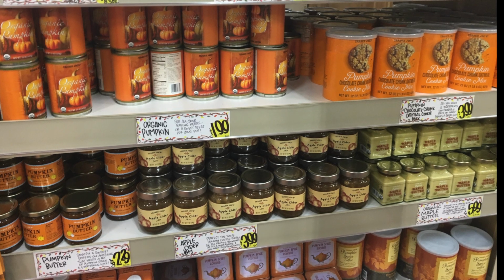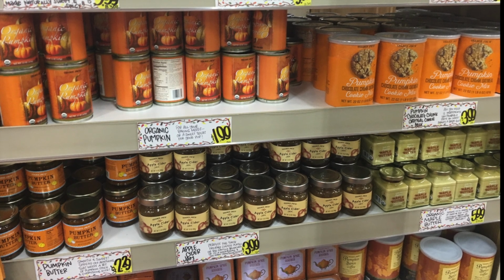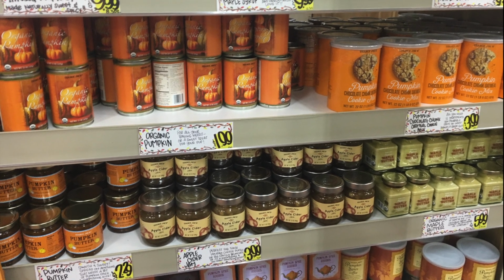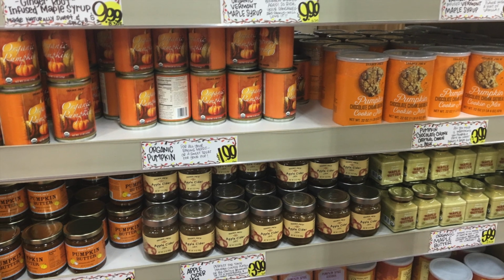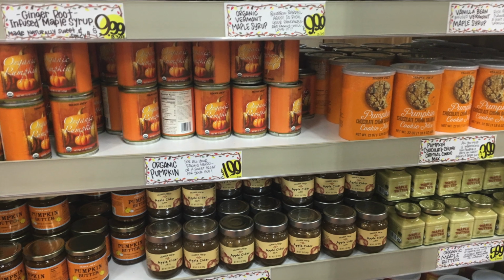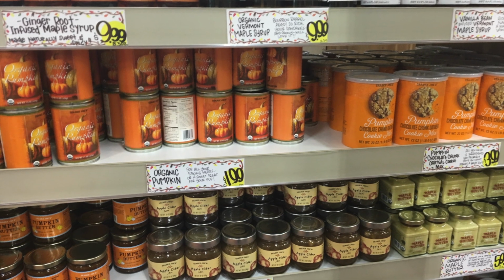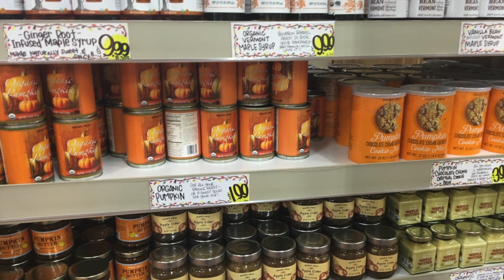And they do sell canned pumpkin, and they also in their freezer section have frozen pie crust if you want to make your own pie. They also have a cookie mix, which is pumpkin chocolate chunk, and they have maple butter, which is amazing, apple cider jam, and pumpkin butter.